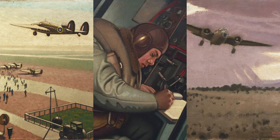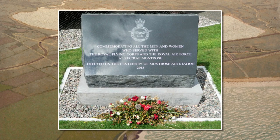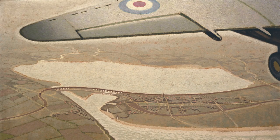The painting shows Montrose, a small town in northeastern Scotland on the North Sea coast between Aberdeen and Dundee, which was home to the UK's longest established military airfield, RAF Montrose, originally set up by the Royal Flying Corps in 1913. Above the town is a Royal Air Force aircraft flying in from the North Sea with gear down, presumably preparing to land at RAF Montrose. The base itself is just out of the picture to the right. The focus of this painting is the town, not the airfield.